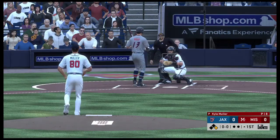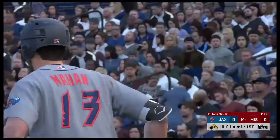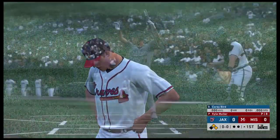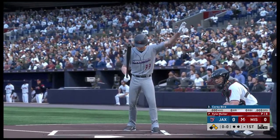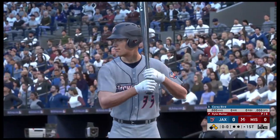And he will take ball 4. First and second now with nobody out. Batting third, the left fielder, number 33. Stepping up to the plate, Corey Bird. Great chance to drive in a run here in the early going.